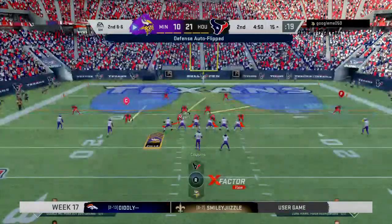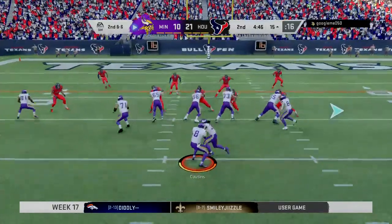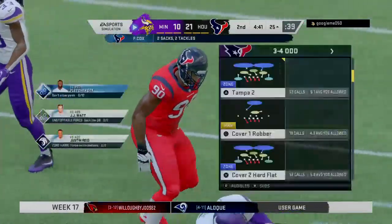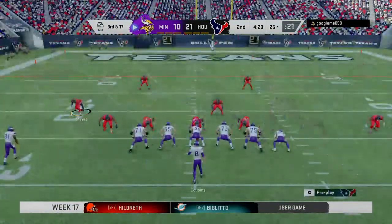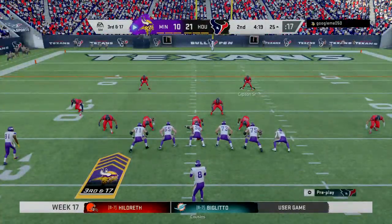Hey, receiver. Check 91. 91 is the mic. Play fake. Cousins. Nowhere to escape, and he goes down. Fletcher Cox, what a season he continues to have. His 15th sack of the campaign. So now after the sack, Cousins and the Vikings come up here 3rd and long.